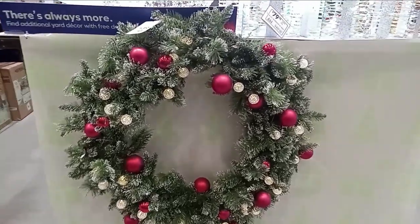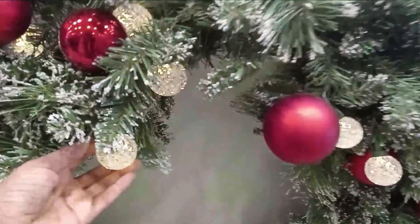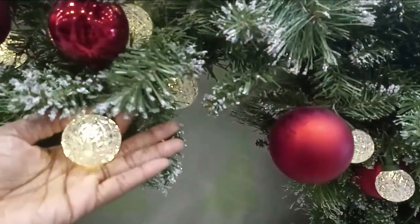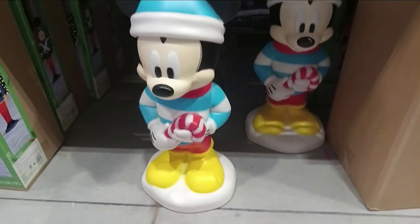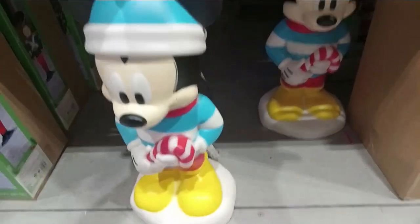This wreath was massive. So when you get this, you have to have a very large place to put it. You cannot tell in this video, but it was huge. That's why they sat it on the side the way they did. So if you don't have a really large door or a really large wall you want to put it in, then don't get that wreath, because it's going to swallow wherever you put it.